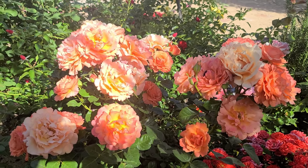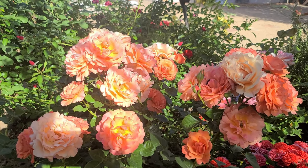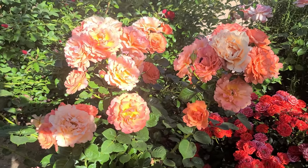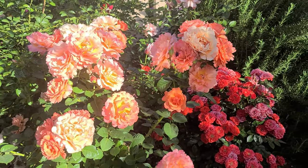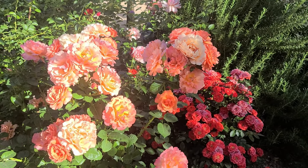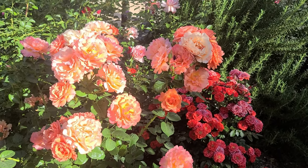As far as doing well in the heat here in the summer, I think it does excellent. Like I said though, the orange definitely loses its color into the summer and lightens up quite a bit. But otherwise, I think this is a perfectly beautiful rose to plant here in Phoenix. I think it would do very well for you if you are considering it in your garden.